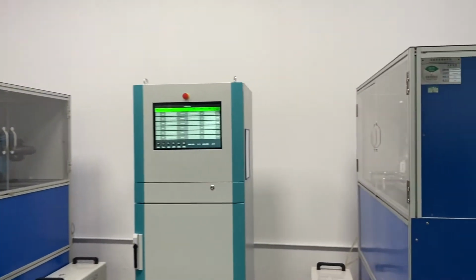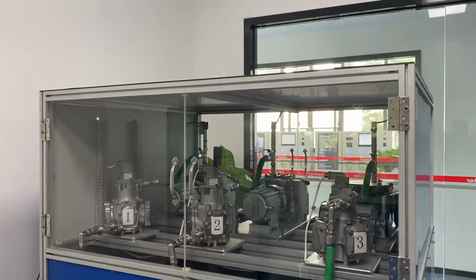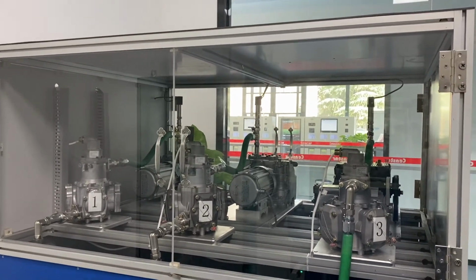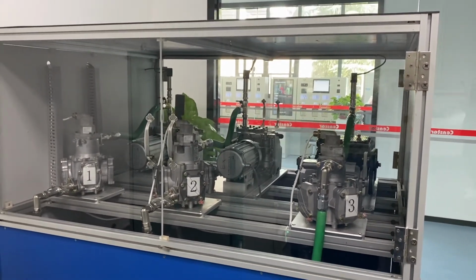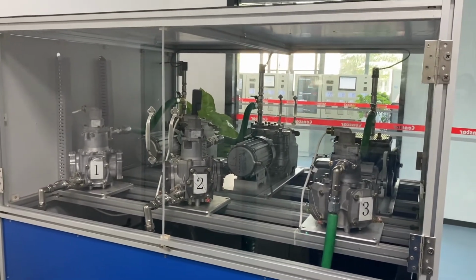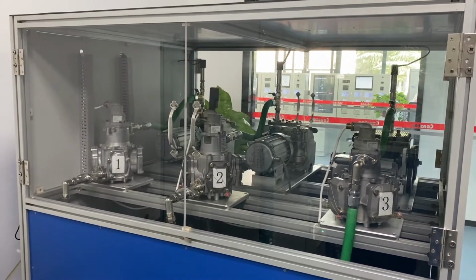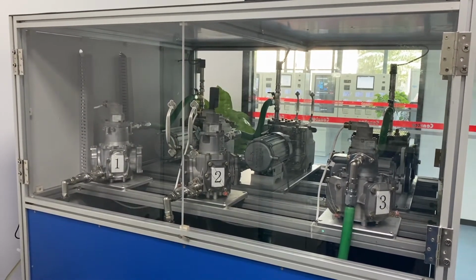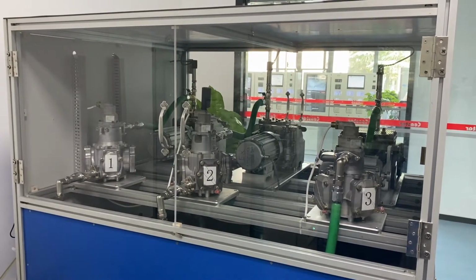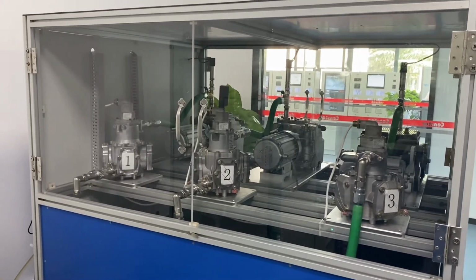This is the flow meter, motor, and pump reliability test. This equipment is independently designed and developed by Censtar. We have two operating modes for this equipment. The first is conventional mode, which simulates the refueling state under long-term refueling conditions to see the life of the flow meter, pump, and motor.